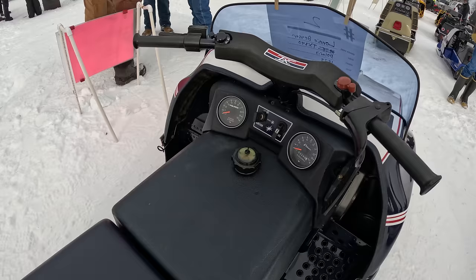1978 Arctic Cat Jag, or Jaguar. Did you drive it here? No, I trailered it, but I was letting people take it around the field. Right. Yeah, so if you want to, go ahead. Oh, no, I don't. The last thing I want to do is wreck somebody else's vintage sled.